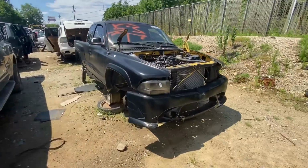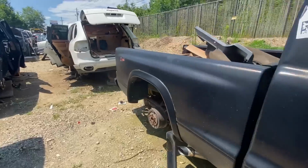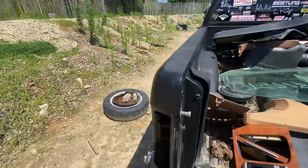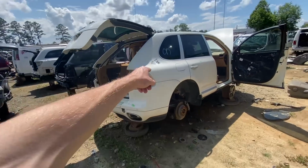and now we're seeing somebody's sport truck. They had a custom bumper on and everything. Wow. They cared about this truck. There's Dodge Dakota. Oh yeah, they cared about this truck. But here it is in the junkyard. Rest in peace. Oh, Porsche Cayenne.